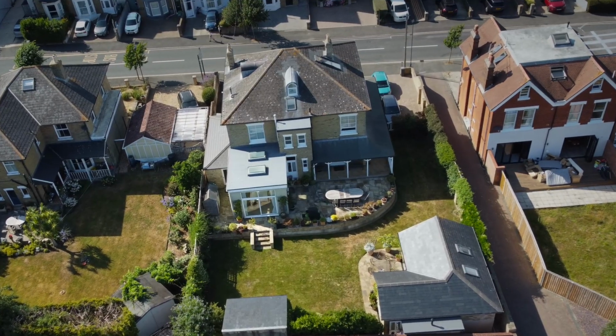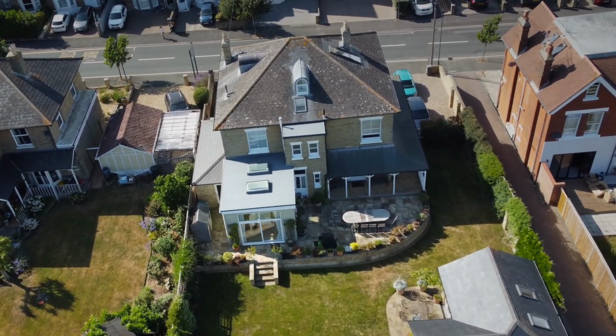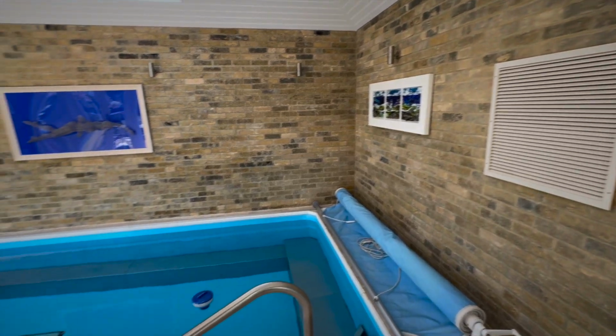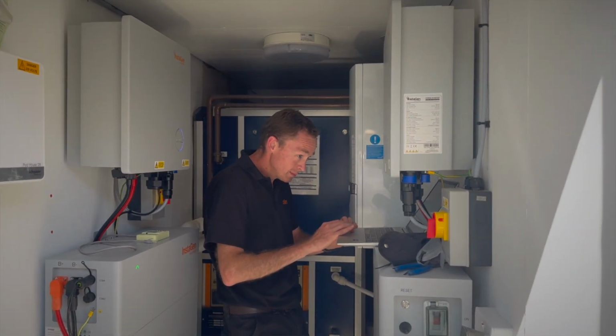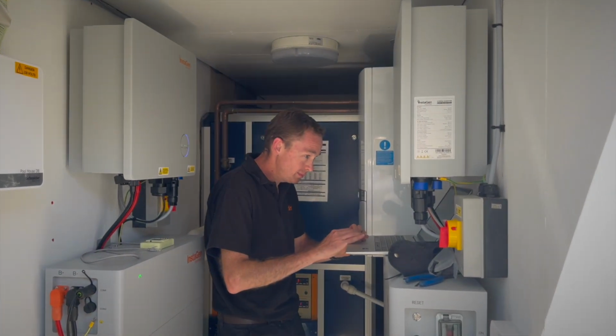We have a high usage of electricity. We're heating a large Victorian house which doesn't have a high EPC rating, and we also have an indoor swimming pool. I've installed 40 kilowatt hour storage and a 10 kilowatt inverter to cover most of our consumption during the day.